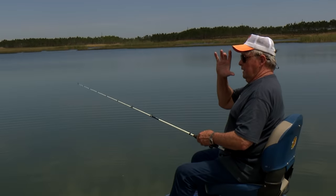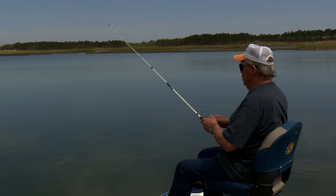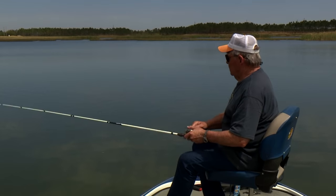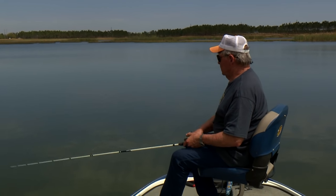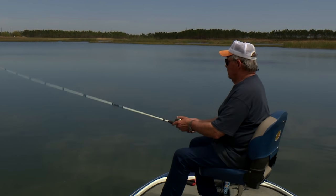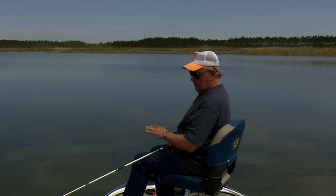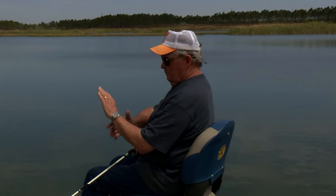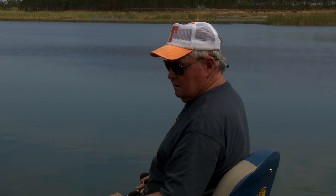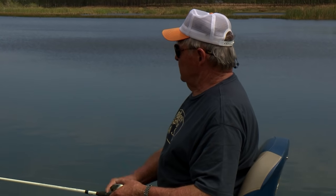You look at the size of a bass's mouth and what they can eat is unbelievable. I can take a bluegill or tilapia, much bigger than my hand like that, and just take it just like it was nothing to it. Take a big 8-9 pound fish.